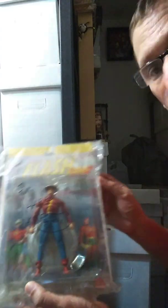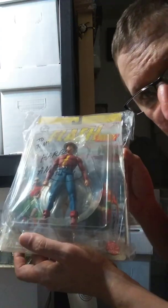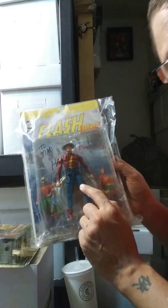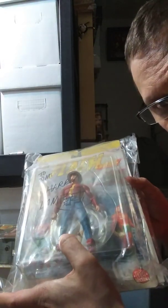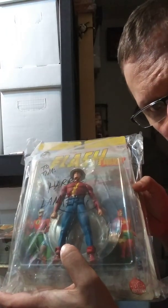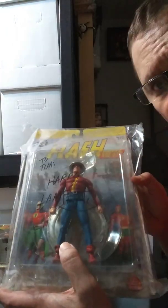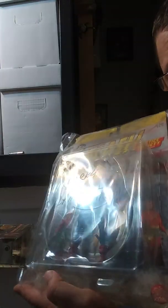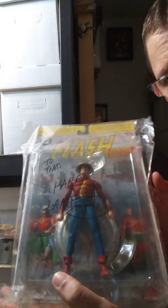For toys, let's take a little peek at a couple of toys that I have just sitting here. I did not plan this. These were just actually sitting here. Here is a vintage Flash figure. Still on the card. I know it's in the plastic, but it's signed by Harry Lampert. Yep, he signed it right here in Tampa when he was visiting one of the Tampa Comic Cons, one of the ones that Tim Gordon used to run right over here on Cypress Street. And that is Harry Lampert's autograph.